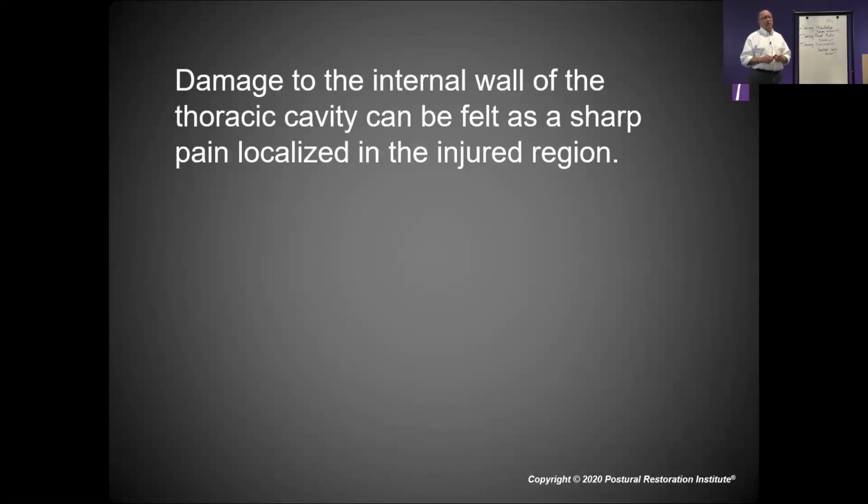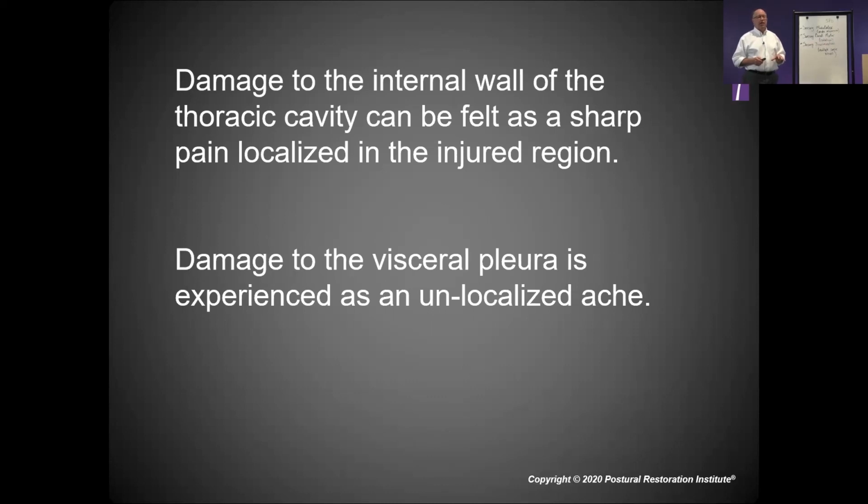Damage to the internal wall of the thoracic cavity can be felt as a sharp, localized pain because it's injured. So when you damage that area, especially in the internal wall, but through the wall, you're going to feel it. It's going to be sharp because of those nerves. Damage to the visceral pleura is experienced as an unlocalized ache. That was by design, because that pleura is going to be pinched around, moved around. We would be in pain all the time.